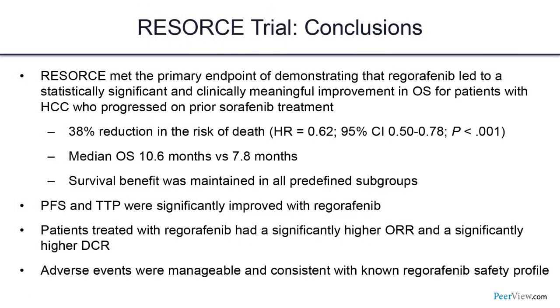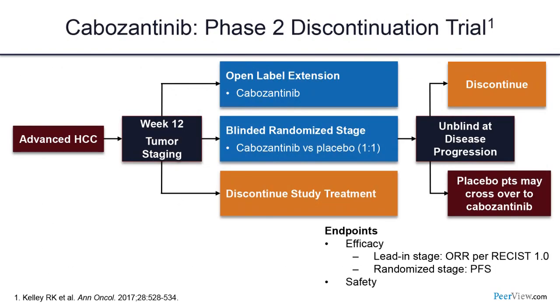So the conclusions from this study, it's clearly an active drug. It improves survival. We also saw that this drug has a response rate of about 9% by modified RECIST, differentiating it from sorafenib. But at this time, it's the only study with phase 3 results until this meeting. And that is the data with cabozantinib.